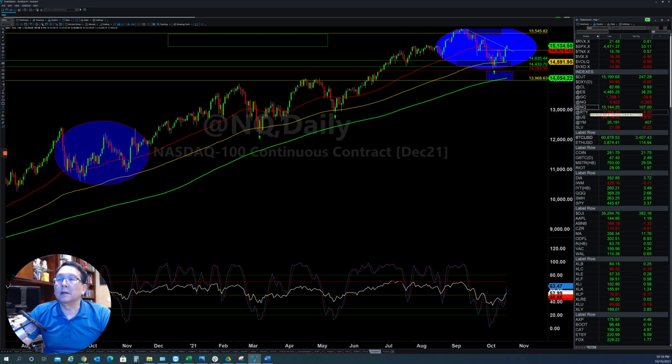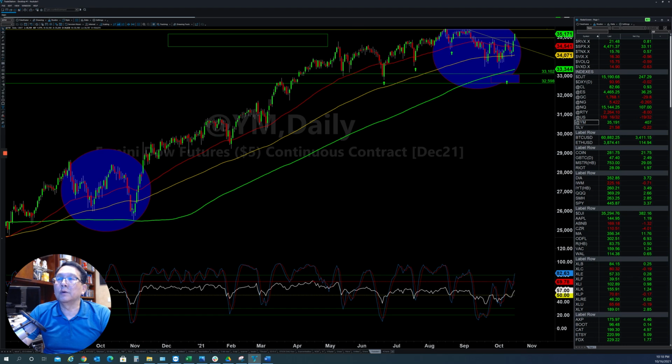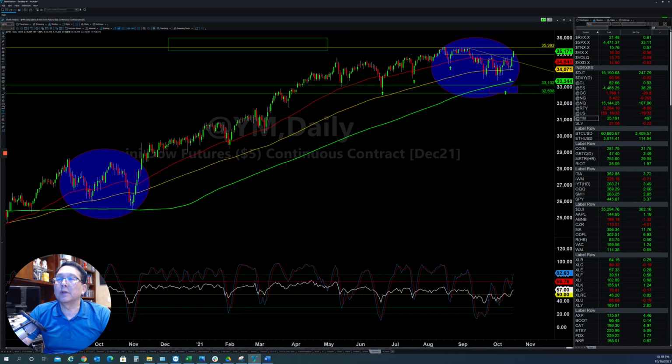The Dow also broke out of the downtrend line. Momentum pushed it back up, and with strong momentum they continue to try to break out of this area here. If they can clear this one, the Dow will be more bullish in the future.